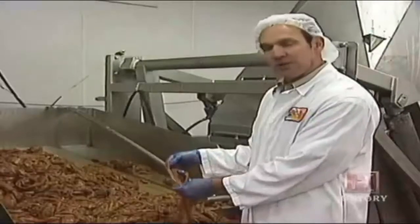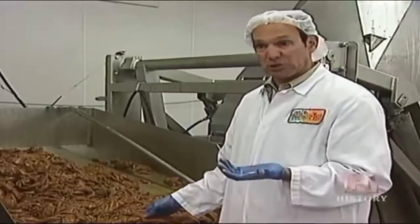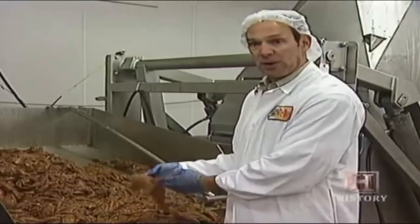After slicing, the meat goes into a tumbler, where it gets a flavor treatment. The product soaks in a marinade for a couple of days. The marinades are made from things you might have in your kitchen: lemon juice, Worcester sauce, brown sugar. And each flavor has its own marinade.